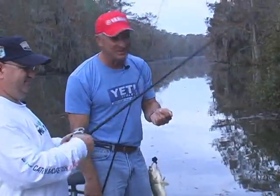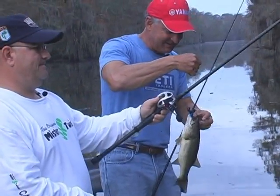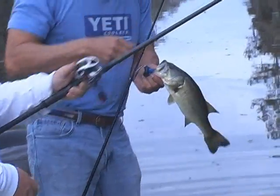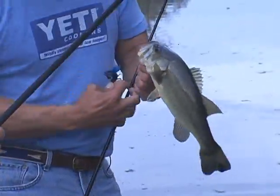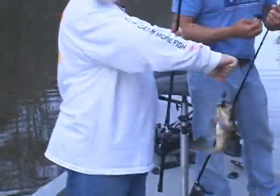My line is almost at the boat. I knew it didn't get there by itself. Right, Irv. Another pretty little bass, healthy. Oh, oh. Now we gotta explain that.